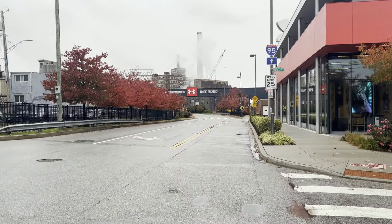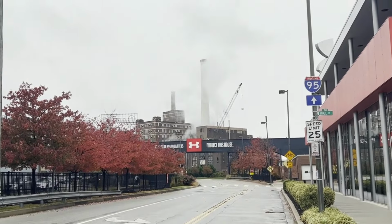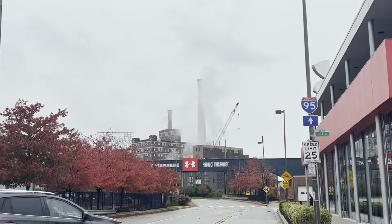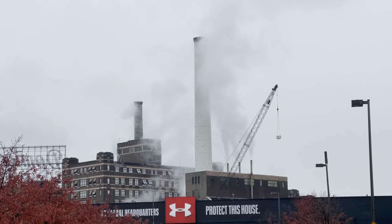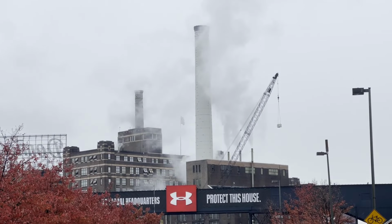Look at that flag, Harry. Look at that flag up there. Up in the smoke, up in the steam, not smoke. That's coming from the sugar factory, Domino Sugar. Yeah, man, it's just got a nice feel.